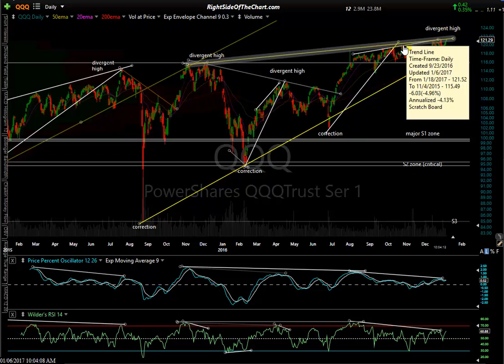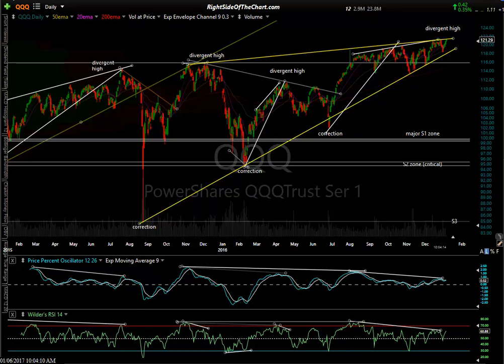We had another divergent high there. They're, again, not all drawn out here. If I took this line, I could show you that at this point there was divergence, and at that peak there was a divergence, and that was the correction that we had here. So we've gone on and put in yet another slightly marginal new high. That was right before the end of the year, the one I was just talking about on the 60-minute chart.